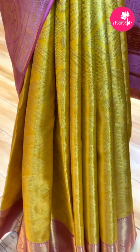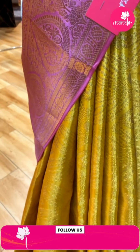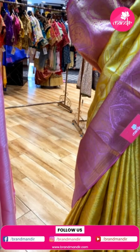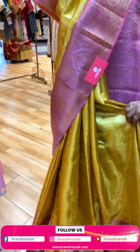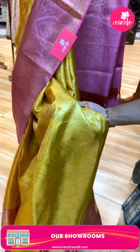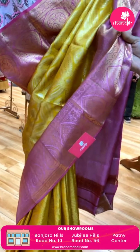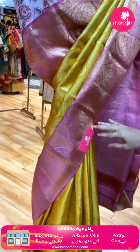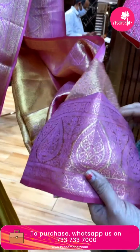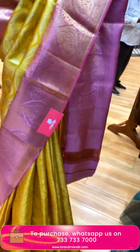Next saree. Lovely yellow with pink combination. Very pretty florals. The tissue andi. Tissue saree, chudandi, complete tissue, very shiny, beautiful border with florals, diamonds, very lovely contrast border, pallu contrast with cross kaddi, blouse contrast, tissue blouse, very pretty and beautiful.